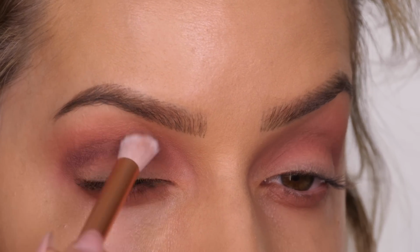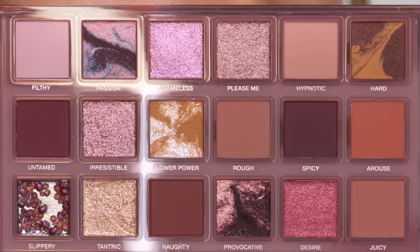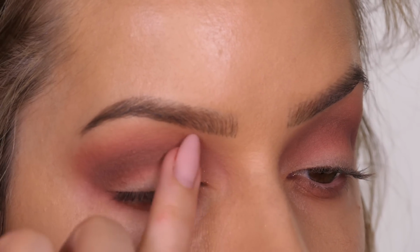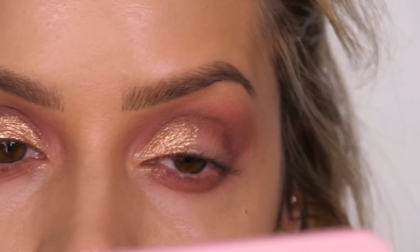So I've mixed these two together on the slightly angled brush to work that through the socket to deepen that area. On my ring finger, I'm going into this shade called Tantric, which is a warm toned medium gold in a metallic finish, and I'm pressing that onto the eyelid, and as you can see the pigment payoff is incredible.